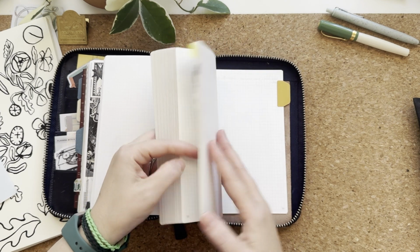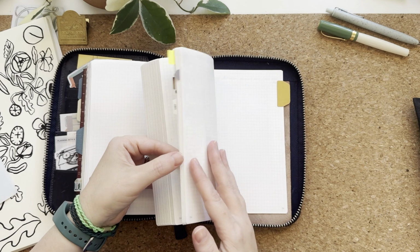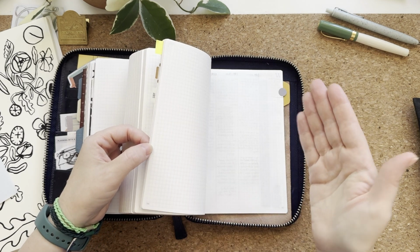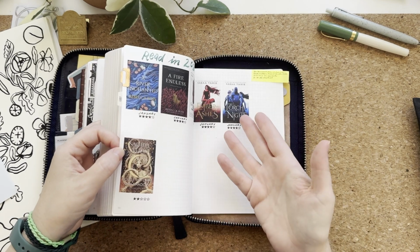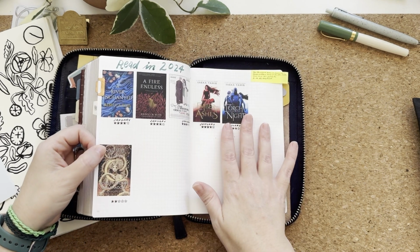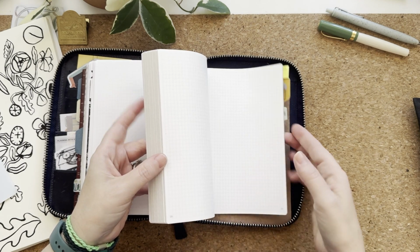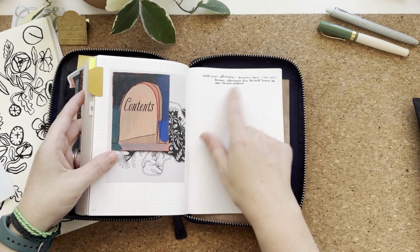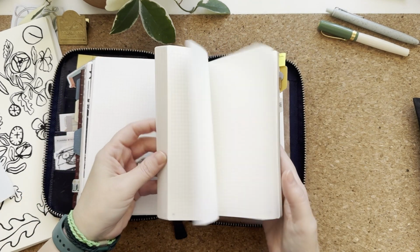And in the back here, I did start this in December or even November. I started in November, at the very end of November. So I was doing kind of weekly type stuff in there. And then I started this reading tracker, but I haven't kept up with it. So maybe not get back to that. I probably will, but we'll see. And then I did start a little contents sort of thing back here, which I've only put a reference for that piece of artwork. So I don't know.